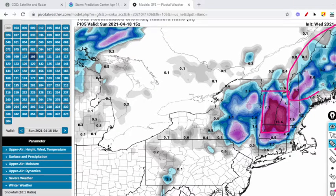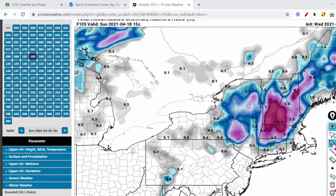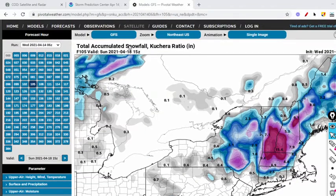And I'm not saying coastal Maine won't get some snow, it's just not going to accumulate much. I mean, you could get a little bit of accumulation, but it's not going to be a lot. You can see some snow all the way down into New York, and maybe a chance of a trace, maybe an inch, across western PA, maybe western New York. So, a pretty significant snowstorm this time of year for the Northeast.